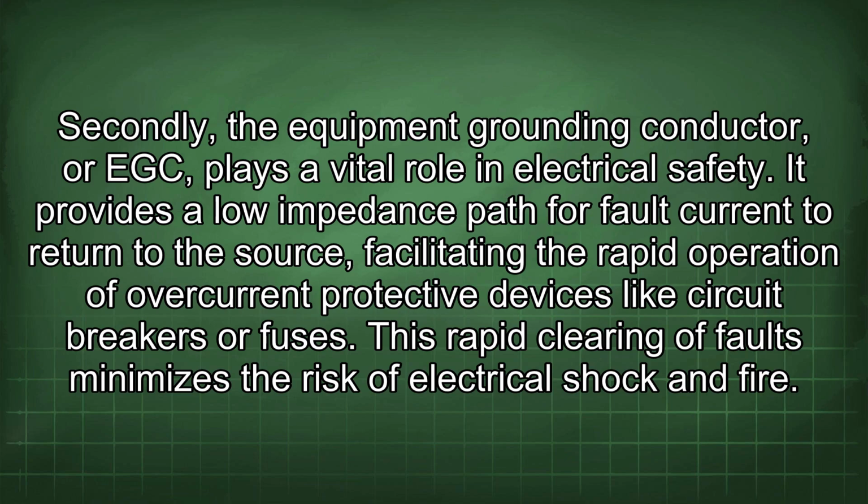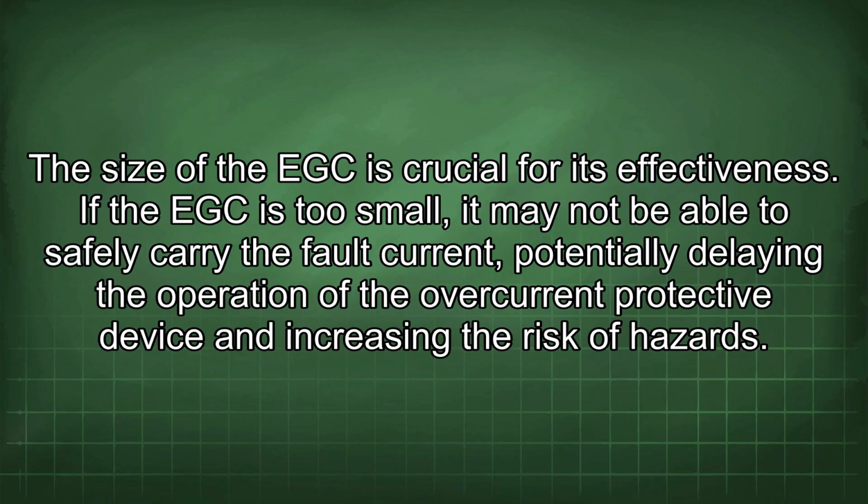Secondly, the equipment grounding conductor, or EGC, plays a vital role in electrical safety. It provides a low impedance path for fault current to return to the source, facilitating the rapid operation of overcurrent protective devices like circuit breakers or fuses. This rapid clearing of faults minimizes the risk of electrical shock and fire. The size of the EGC is crucial for its effectiveness. If the EGC is too small, it may not be able to safely carry the fault current, potentially delaying the operation of the overcurrent protective device and increasing the risk of hazards.